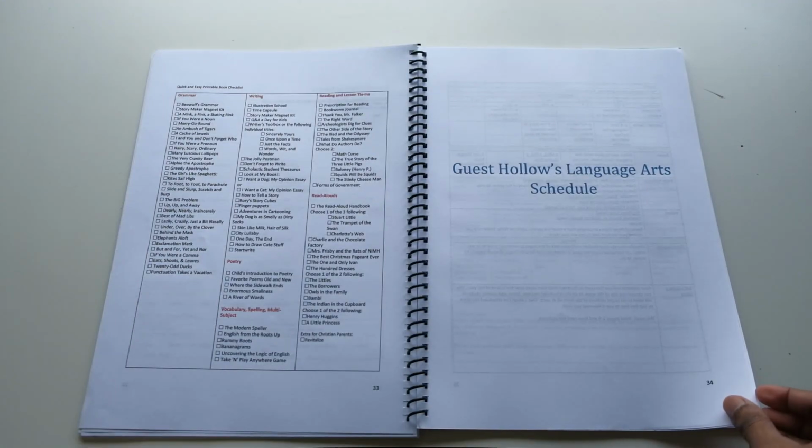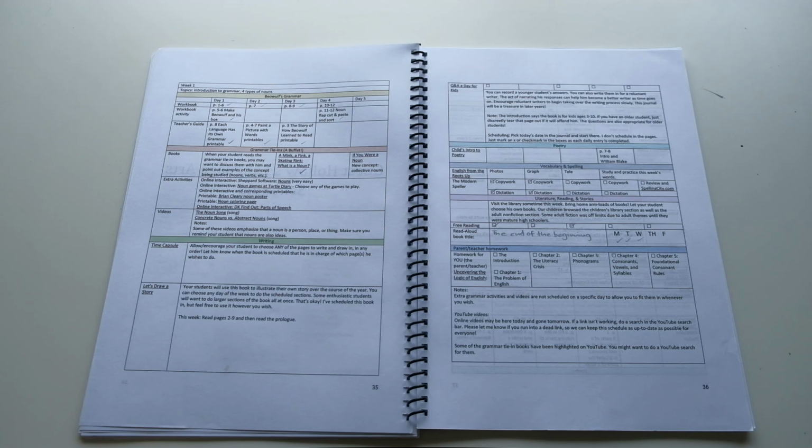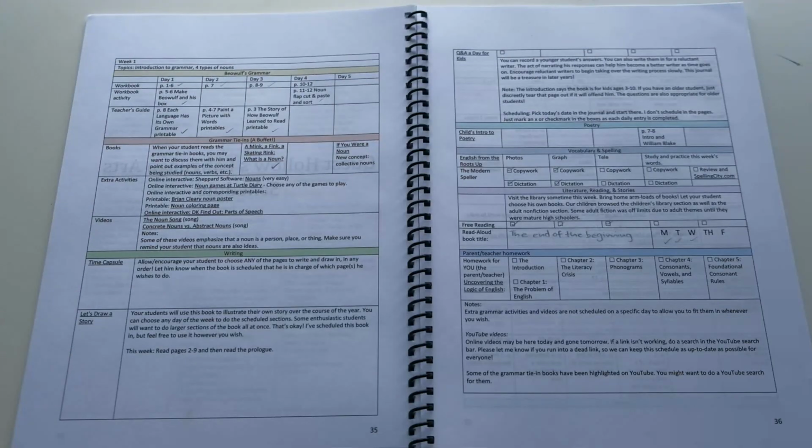So finally, moving on to the schedule. For each week, everything is laid out over a 5-day period and it's extremely flexible and quite easy to swap things around as need be. I'll just show you a couple of examples here. This is week 1 and as you can see, it's very detailed and it's divided into different sections.